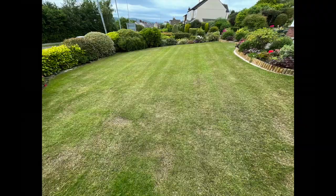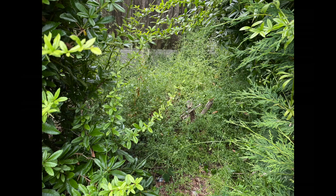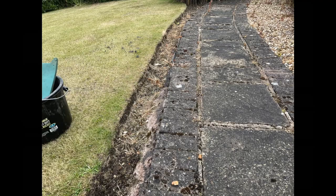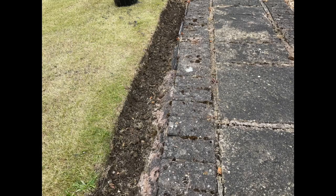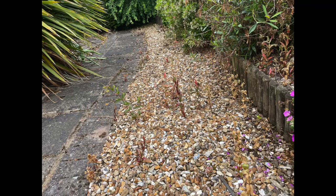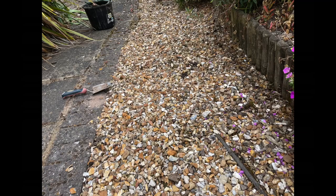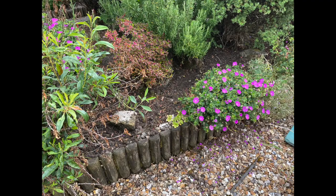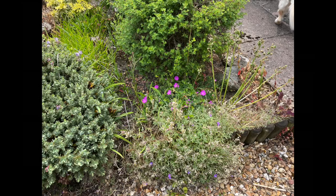Once I finish going through all the borders, or as many as I can, as sometimes it gets quite late before I get a chance to finish, but I usually get through most of it, I then go around with the leaf blower, however I didn't film that, and then I have a chat with the client. I do like doing this job because the client's lovely. She always comes out and gives me cups of tea and biscuits, which is always a bonus.